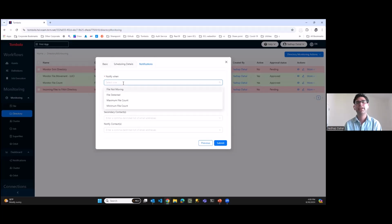So for directory monitoring, currently we have 4 different options. The first one is file not moving. So sometimes you want a file to arrive in a directory and after some time leave that directory. So we want to monitor whether the file leaves the directory on time or not. If a file is supposed to leave the directory and if it does not, Tombolo alerts the user. Same thing, sometimes you want to get notified when a new file is detected in a directory. And you can also monitor the number of files in the directory.